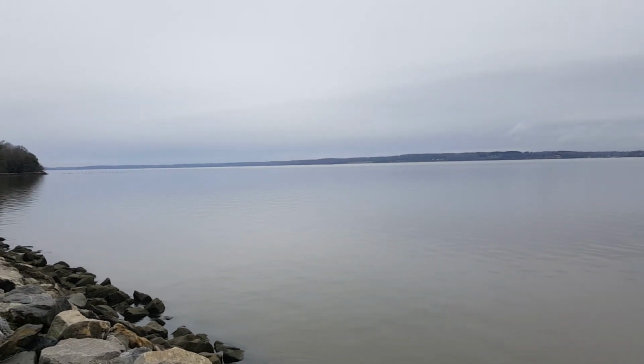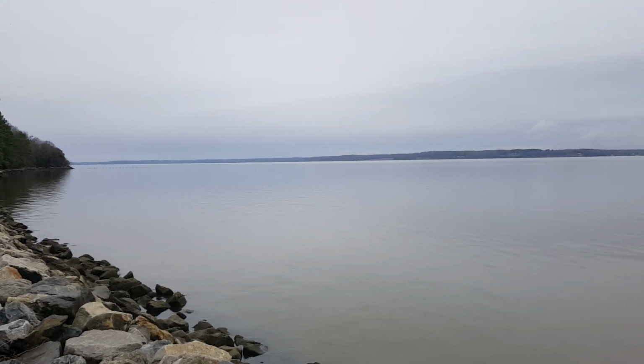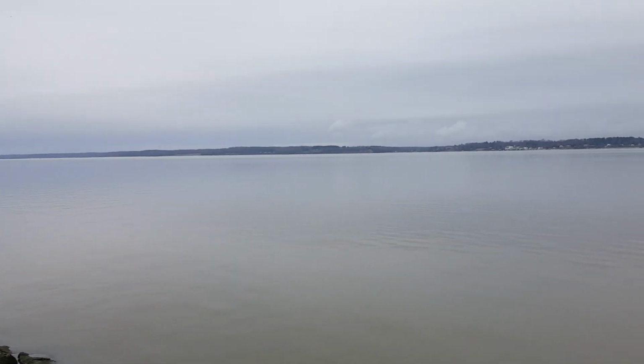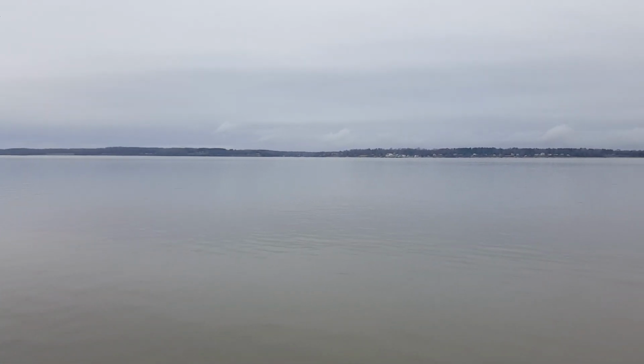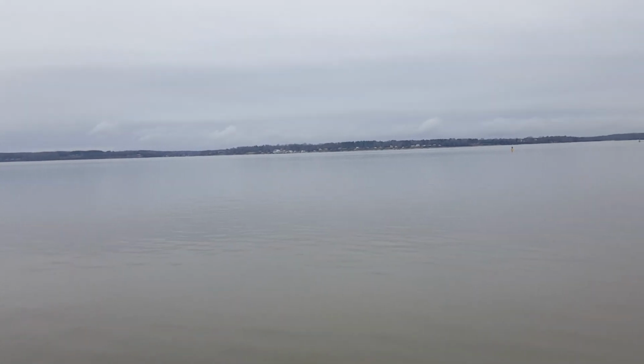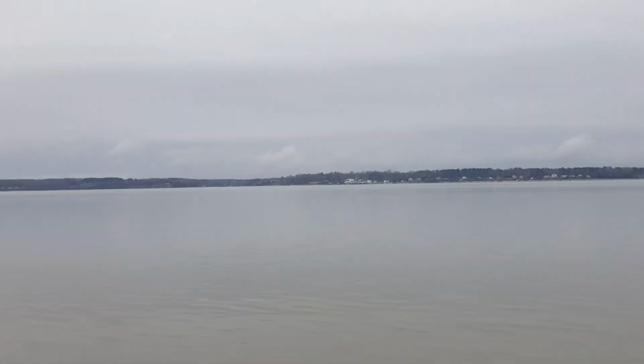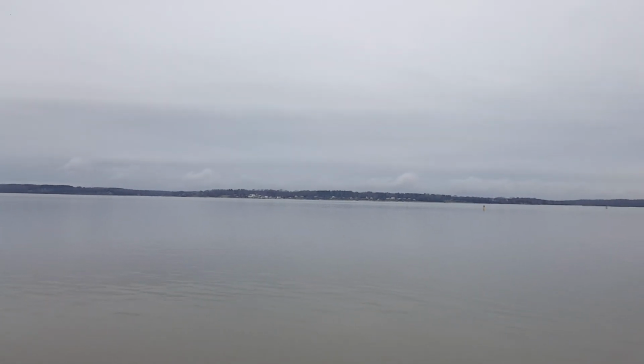Uber 757 here. Beautiful day here on the James River. That's Scotland over there. Jamestown, Scotland ferry. On the other side of the Jamestown, Scotland ferry.